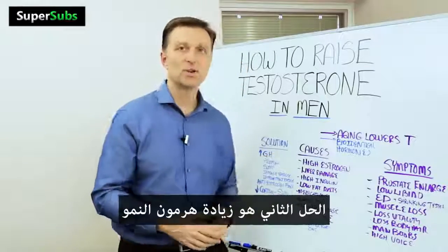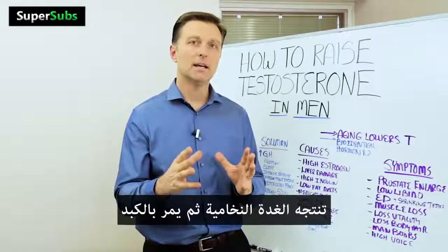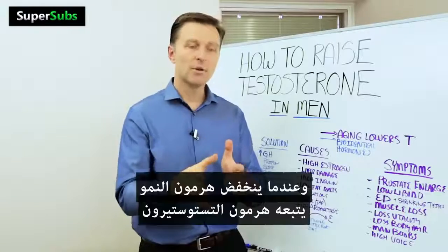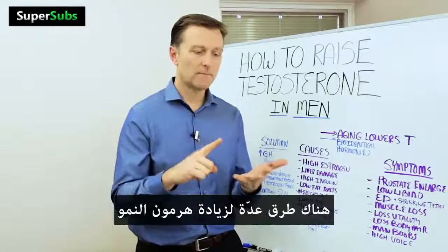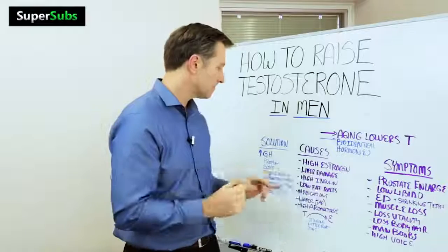The other thing is to increase growth hormone. Growth hormone is the anti-aging hormone. Growth hormone is made by the pituitary and it works through your liver. Wherever growth hormone goes, testosterone follows. So there's several things that will increase growth hormone. Eating a moderate, not high, amount of protein with each meal.